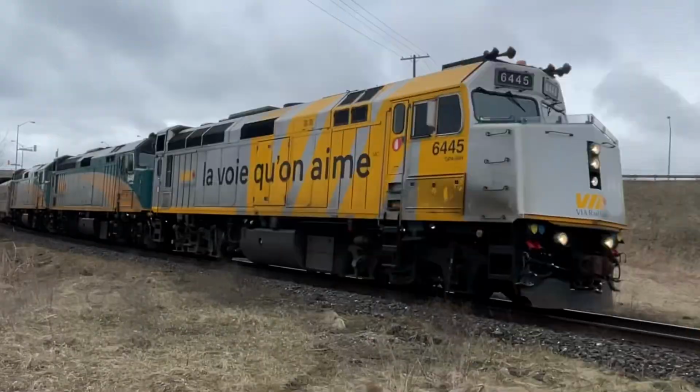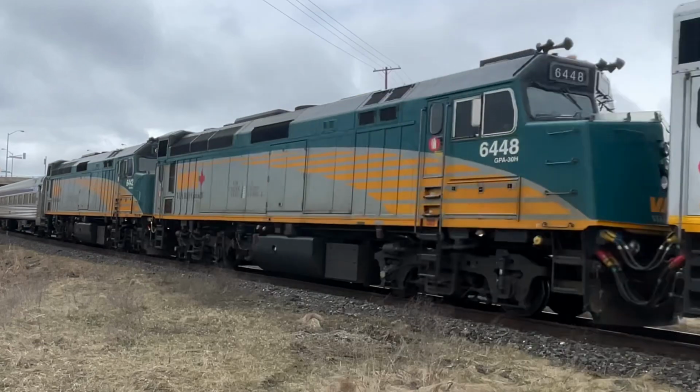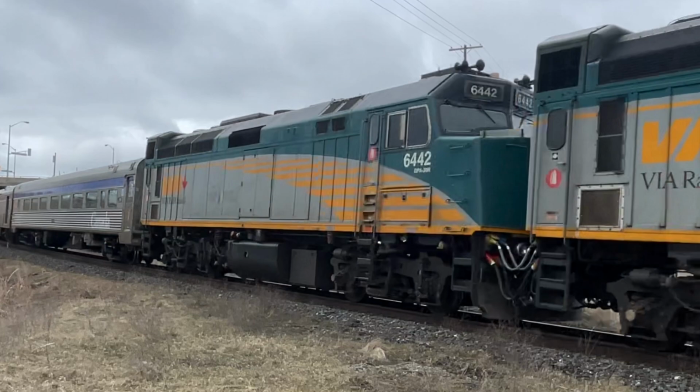Not long after that, Via 1 departed Pine Orchard, so it started to head up north once again, going from Toronto to Vancouver. 6445 was leading it, which the engineer gave me a horn salute. Trailing second is 6448, and trailing third is 6442. A 3-locomotive train for 15 passenger cars. And it was going to have a meet at Pefferlaw with 180 and another meet at Brecon with X314, which will be the trains that are coming soon.